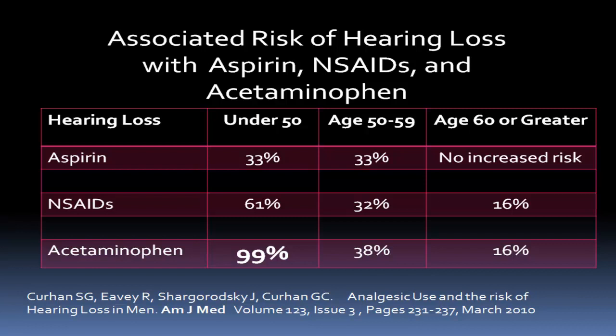Now look at the relationship to age. For NSAIDs and acetaminophen, it is higher for those under 50, decreasing for those in the age group of 50 to 59, and half that for those 60 years and older. Most notable, though, are the percentages for those under 50. Hearing loss was 33% more likely for men using aspirin regularly, 61% for those using NSAIDs regularly, and a whopping 99% for those using acetaminophen regularly.